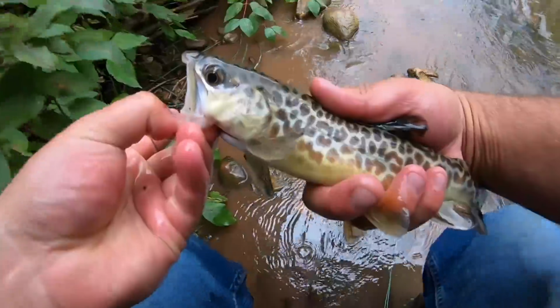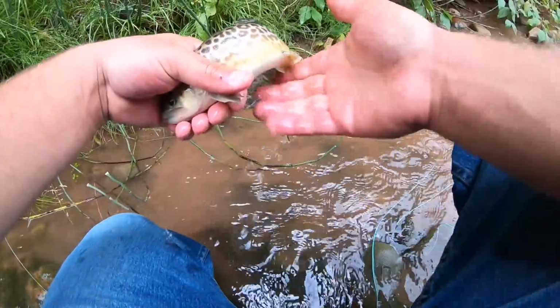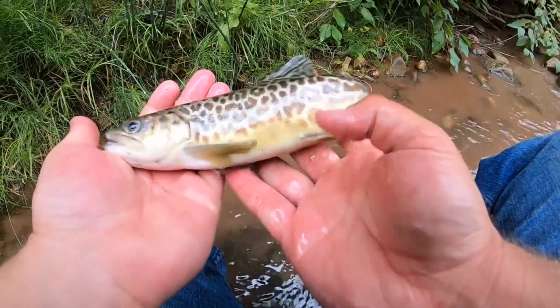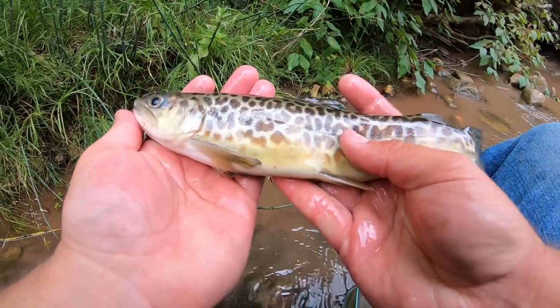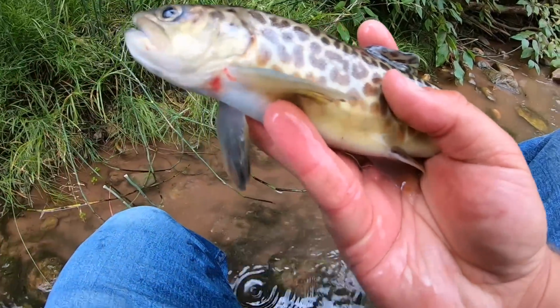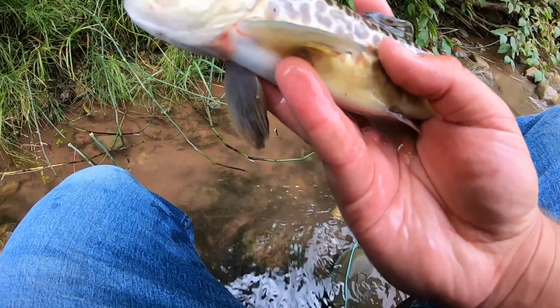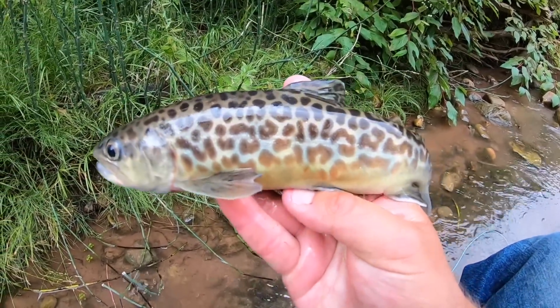We are going to keep this fish, so I'm going to kill him real quick before he gets away. All right, there we go. I had him. I lifted him up on shore. I couldn't get him around the branch, and he flipped off, so I had to step on him. So now we have a brown, a rainbow, and a tiger trout that we're going to cook up side by side and do a little taste test on them. That is so cool.